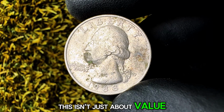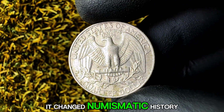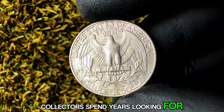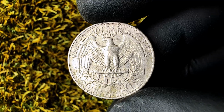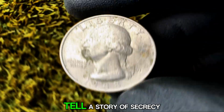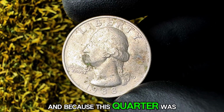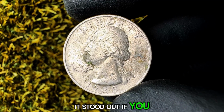This isn't just about value. It's about a mistake so rare, it changed numismatic history. Collectors spend years looking for unique coins like this. One-of-a-kind errors that were never meant to be released. Coins that tell a story of secrecy, of error, of chance, and because this quarter was silver, it stood out. If you knew what to look for.